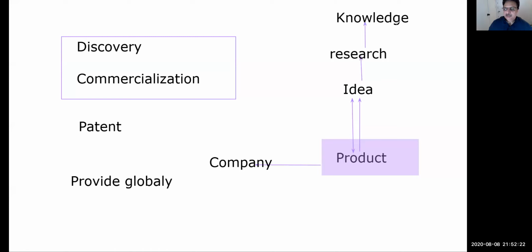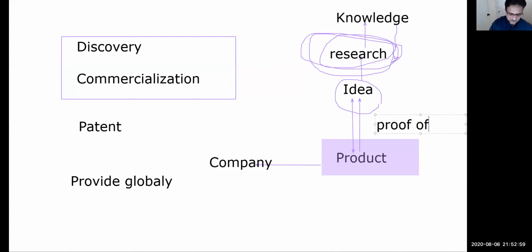So how does the chain work? One must have pre-existing knowledge. One should have a full research idea, what idea to do research on based on knowledge that would fill the gap, that would bring a product. And then once you are knowledgeable, you have a passion to do research, that translates into an idea. And then between idea and product, there also is a gap that needs to be filled very, very carefully. And that is to have proof of principle.